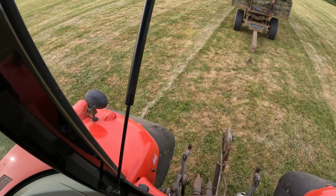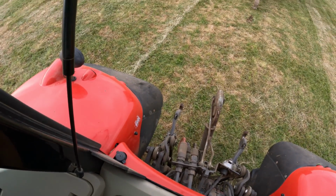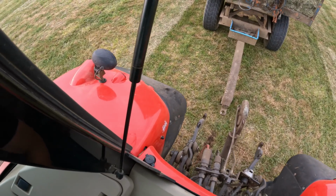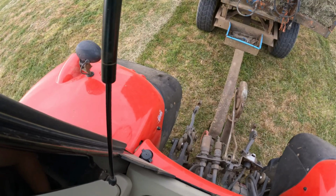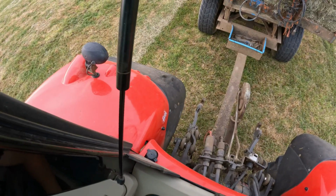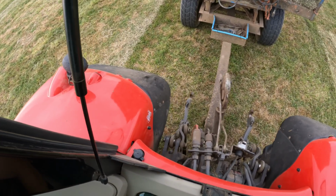Farmer's just strapping the last load. They finished pretty early, to be fair. Tomorrow will be a different day. We'll have plenty going on. Way up, missed it. Just got to come forward. That's the one.